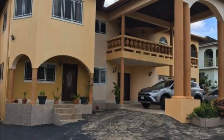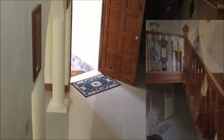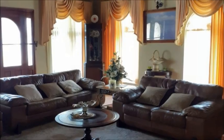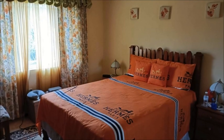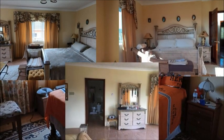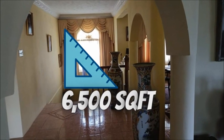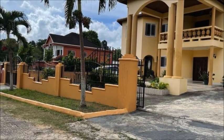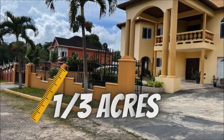The entrance is framed by graceful columns, leading to a spacious foyer, which welcomes you with a sweeping mahogany staircase, a spacious living area, a gourmet type kitchen, and further to 3 sizable bedrooms, including the primary room, all with en suites. This well-kept house is just about 6,500 square feet and sits on a sizable piece of land, spreading over approximately one-third of an acre.